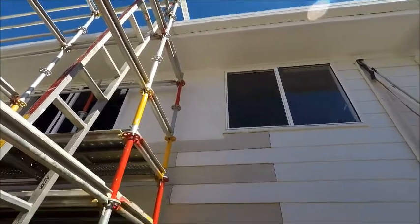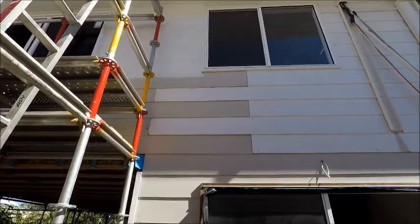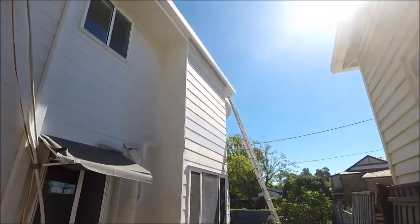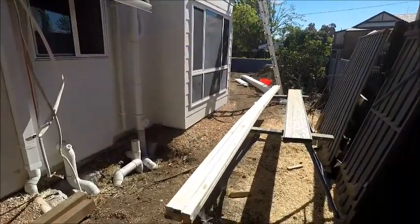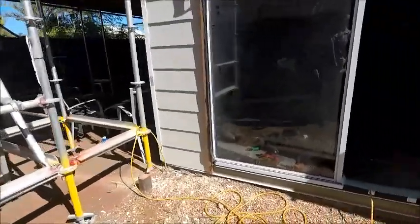The new eaves installed, and the painters are currently at work painting those. And we are right on schedule. We're certainly right on point for where we need to be today to complete this, to meet his expectations for time frame.